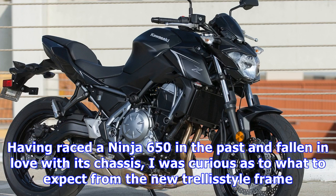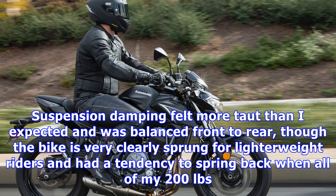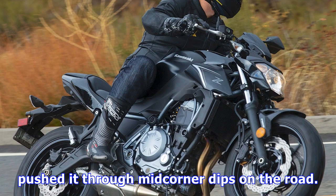Having raced a Ninja 650 in the past and fallen in love with its chassis, I was curious as to what to expect from the new trellis-style frame. Worried, even. Fortunately, the new frame is even better than I expected it to be and felt very stable and planted under load, mid-corner. Suspension damping felt more taut than I expected and was balanced front to rear, though the bike is very clearly sprung for lighter weight riders and had a tendency to spring back when all of my 200 pounds pushed it through mid-corner dips on the road.